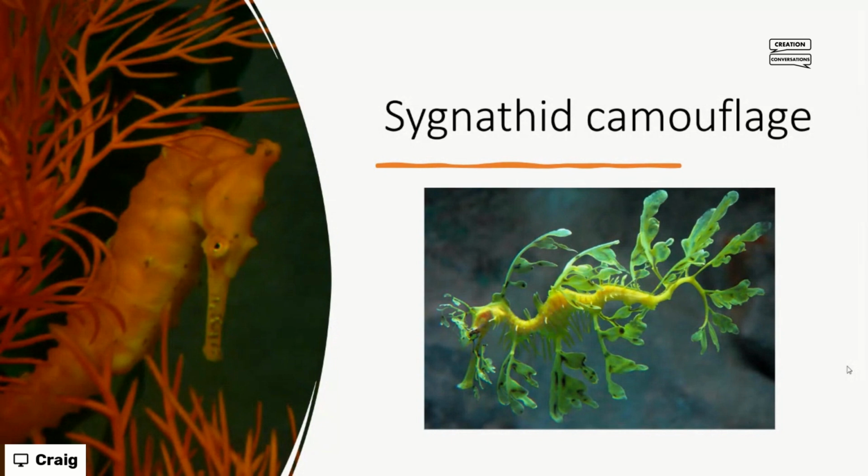The syngnathids are the fused jaw group of fish, so it includes the seahorses, sea dragons, pipefish, pipe horses, pygmy pipe horses, and a few creatures like that. And they are incredible camouflagers. It's not just colour change. Colour change can be one of them, but they can also have a number of other features which we'll cover.